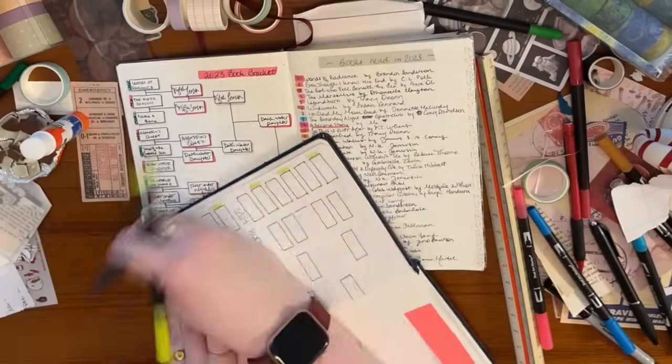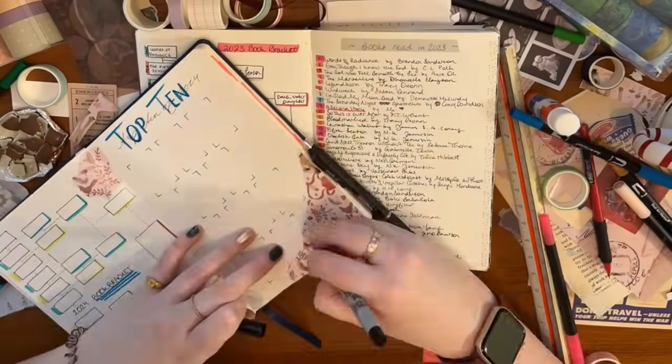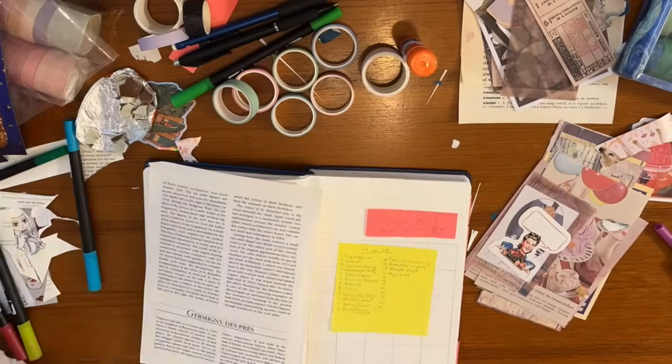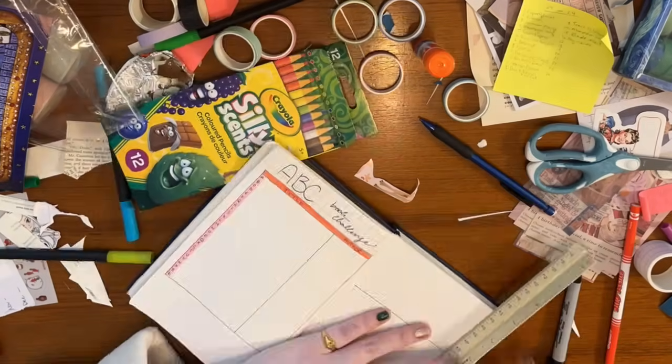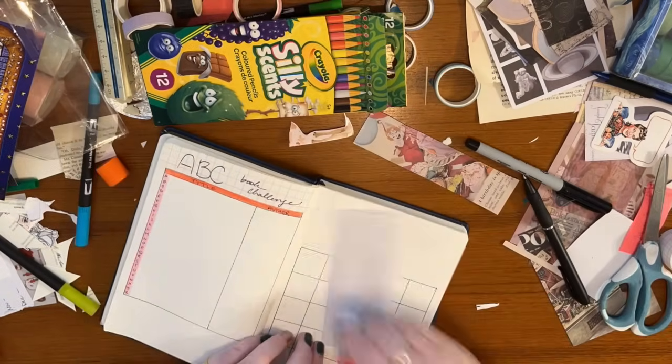And here, of course, you can see that I actually did succeed in doing a book bracket and cleaning up this page that was a mess. And then doing a little bit of a top 10 for my ABC page. It took me a little while to figure out what I was gonna do decoration wise, but I kept it simple, which, you know what, keeping it simple is always the best in my opinion.